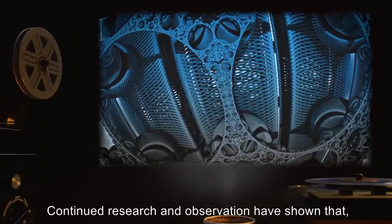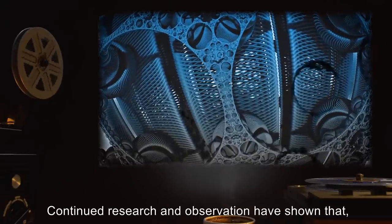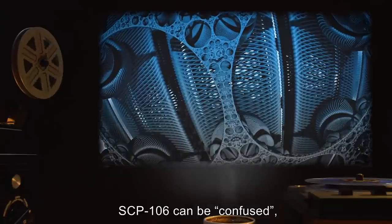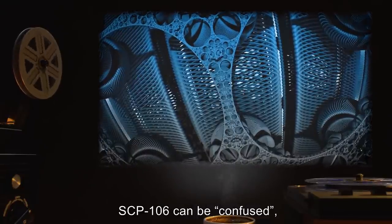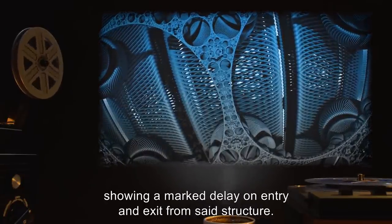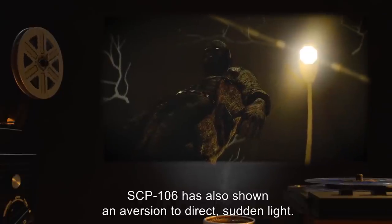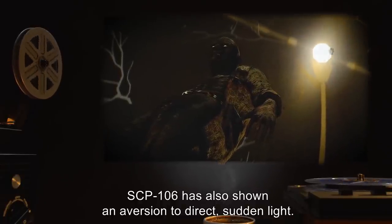Note: continued research and observation have shown that, when faced with highly complex or random assemblies of structures, SCP-106 can be confused, showing a marked delay on entry and exit from said structure. SCP-106 has also shown an aversion to direct, sudden light.